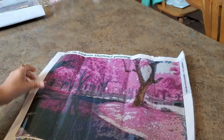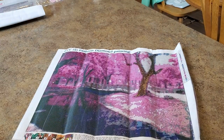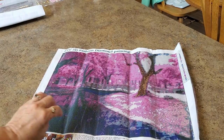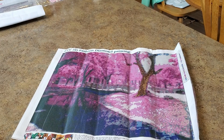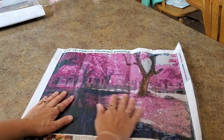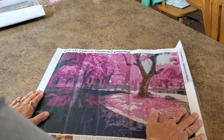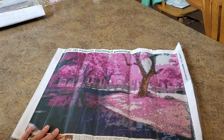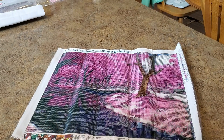It's super, super pretty. Oh my goodness, I love it. Look at it. Isn't that beautiful? It's a walkway or a road or something through the trees and the pink leaves everywhere. Isn't it gorgeous? I love it. Okay, it's supposed to be 40 by 50. Let's see. I do have my tape measure right here. Where'd it go? I buried it under the mask.